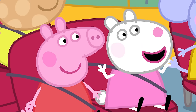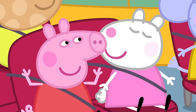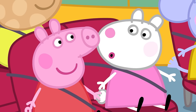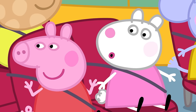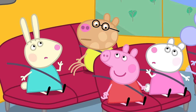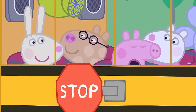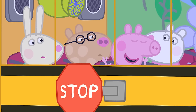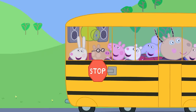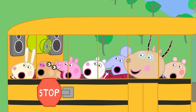Let's play I Spy. Good idea. I spy with my little eye something beginning with R. Road? Nope. Rabbit? Nope. It's a really big lorry. Whoa! Hello, Mr. Bull. Hello.